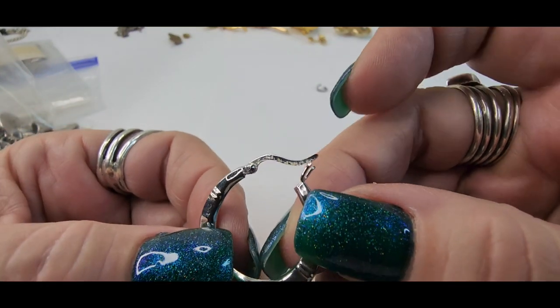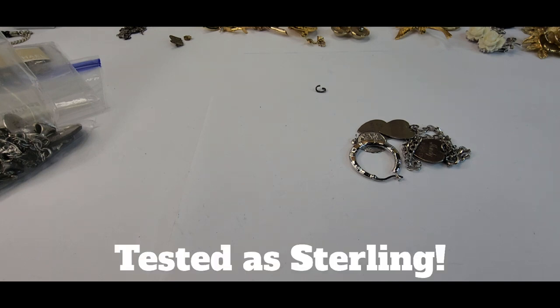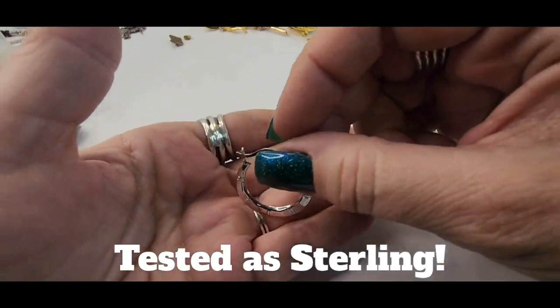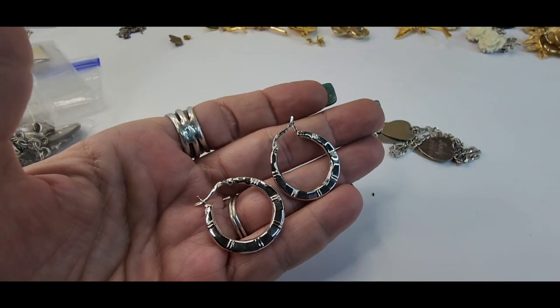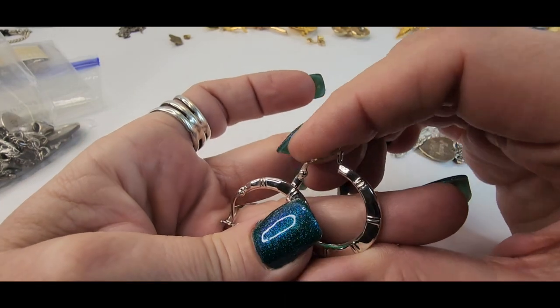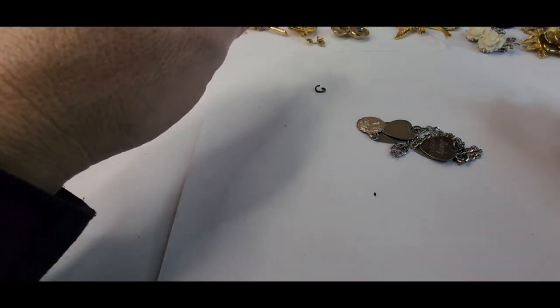All right, we have... ooh, that looks like ear gunk. Definitely ear gunk and definitely marked 925 beside it. So we have the mate right here. Those are either not sterling or they're very heavy rhodium plated. They're magnetic. I mean, it's not a strong pull, but I'm going to have to test those because I'm not convinced. Heavy rhodium plating can make them very shiny like this and slightly magnetic. But I don't know. I'm not convinced. So those will definitely go in our testing pile.